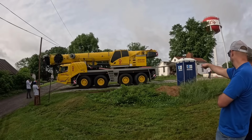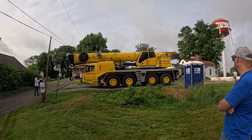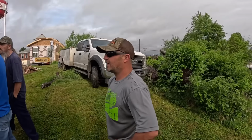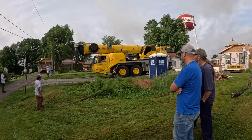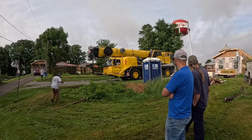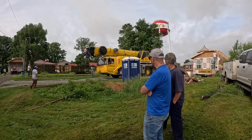Hey, our base is holding up pretty well. That guy driving that truck looks like Chris Let's Dig 18. He's got a twin. He didn't know. Yeah, he does. This looks like a newer train, though. Yeah, it looks pretty new. Newer than mine.